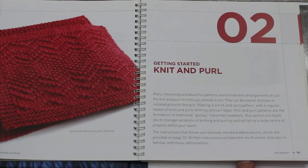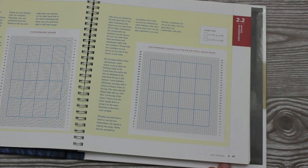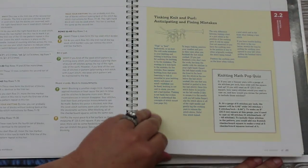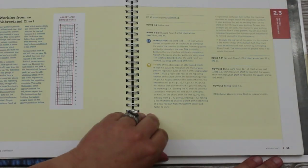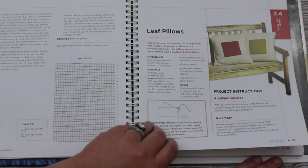After that first chapter of general information, you get into specific stitches and patterns, starting out with learning the knit and purl stitches. Each chapter includes several exercises for creating swatches that use the techniques being taught. So chapter 2 has you practice your knit and purl stitches with a ribbing pattern, a checkerboard square, and some other designs.